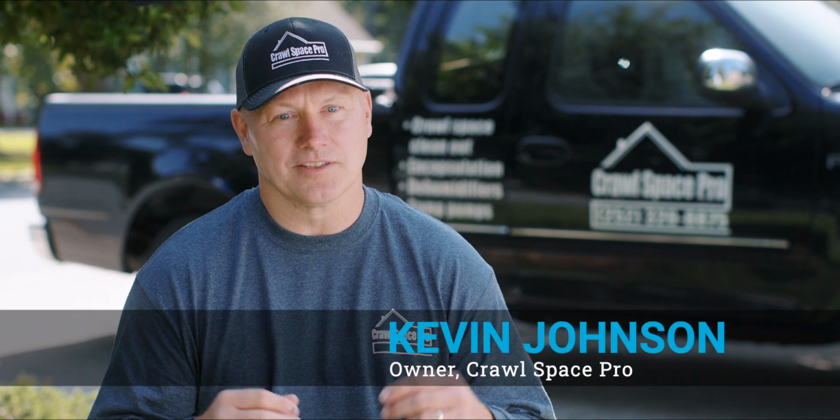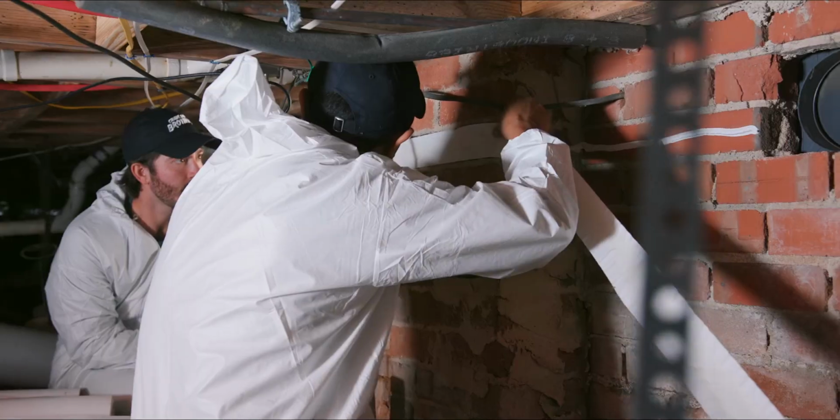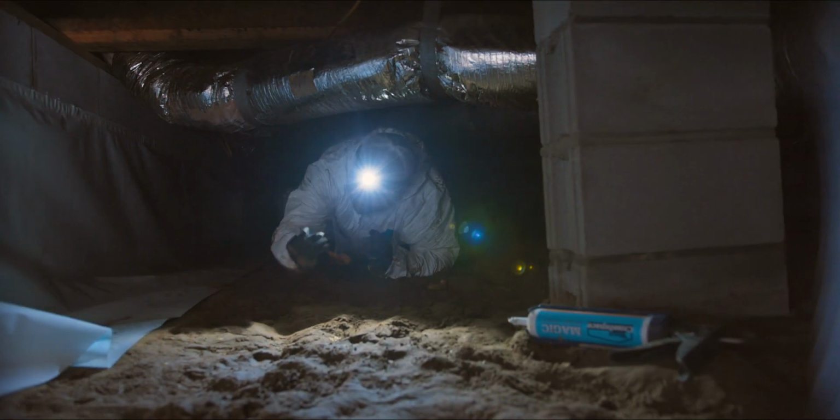What I really liked about the product was there was no mechanical fasteners to attach the material to the foundation. In our market, we have a lot of brick and pier. Whenever I come in and I say, hey, I'm not going to damage your home whatsoever, that has been a huge selling point for us.